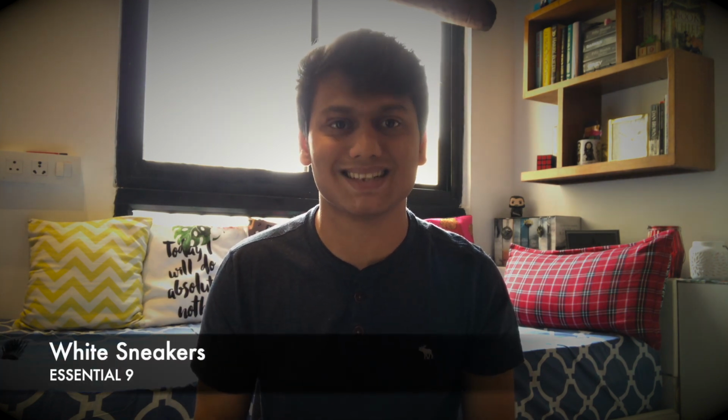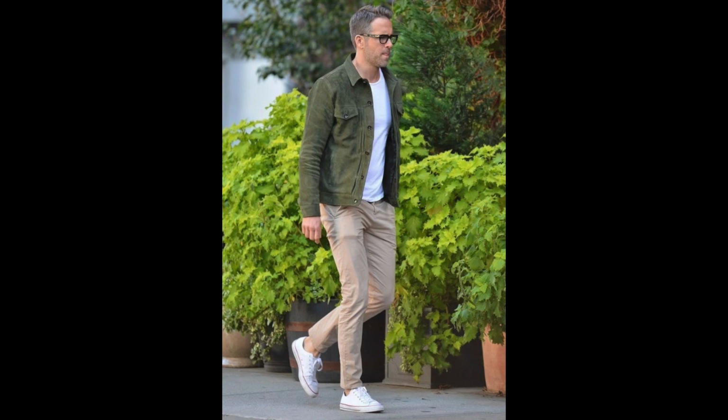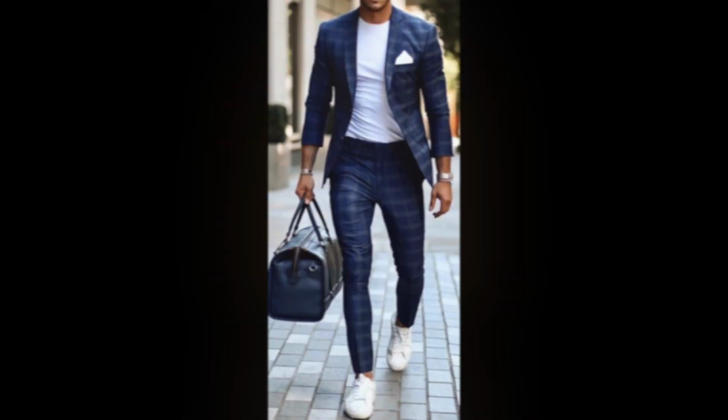The ninth one, and I guess you cannot ignore it, a good pair of white sneakers. When it comes to the fashion game, the white sneakers have been ruling the streets because they look beautiful and can go with absolutely anything.